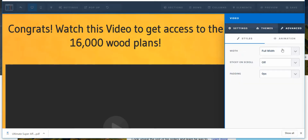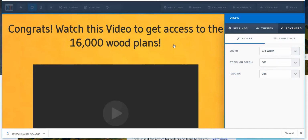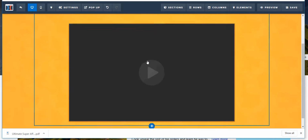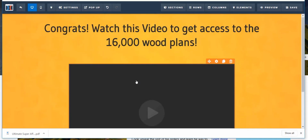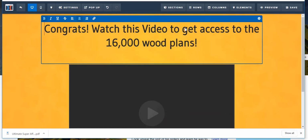Let me make this a little smaller, half width, kind of small. Let's make this 3/4 width. Okay, so that's good enough, right? So you tell them watch this video, so they're gonna watch this video right here. Or you could say, watch this video to see how these plans can make your life easier, or something like that, right? You could put that here.